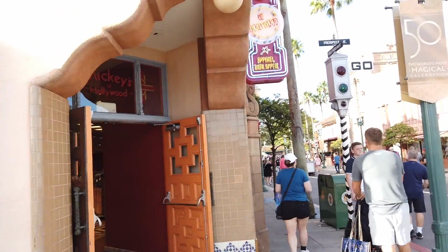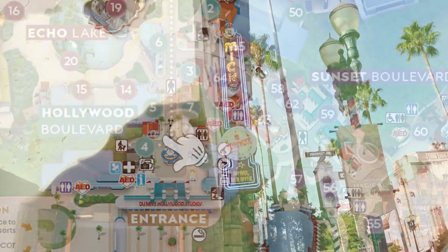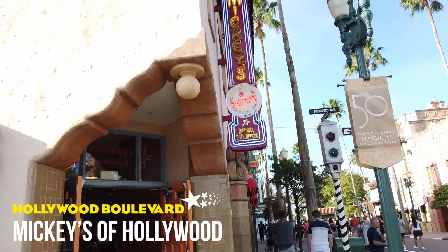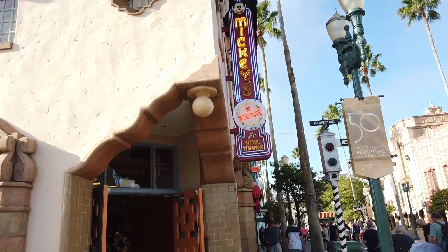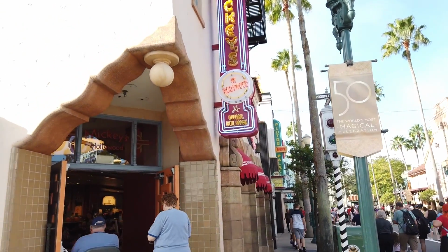So on Hollywood Boulevard, the first store you're going to find when you go to your left is going to be Mickey's of Hollywood. Mickey's of Hollywood is kind of like the mini version of the Emporium, in my opinion. It has 50th stuff, Mickey stuff, Nuimos, Loungeflies, ears. There's a lot of things.